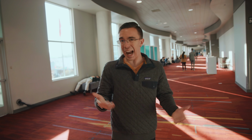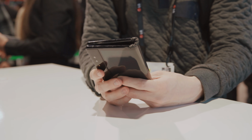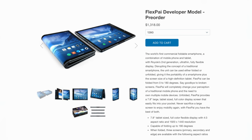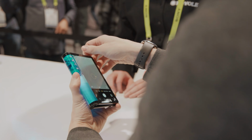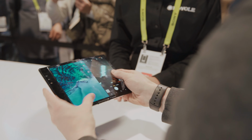Now it does actually kind of fit in a pocket, although just like the Surface Book, it doesn't actually go completely flat. You do have a little bit of a book shape. What's cool about this is it's actually on sale right now. Now at $1,300, probably not a lot of people are on board, but it is really cool to see something like this, which even though it's in a little bit of a rough state right now, is actually coming out. I feel like this in a couple years is going to be super cool.